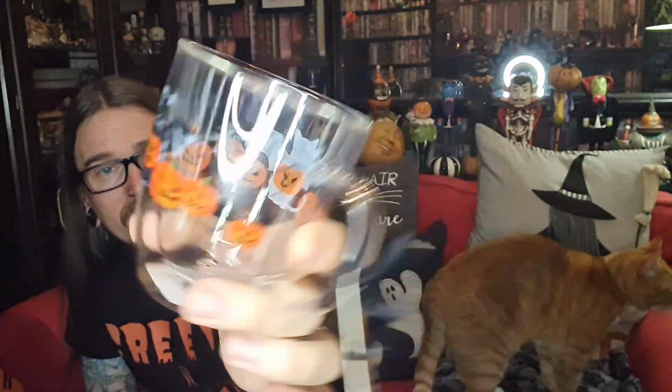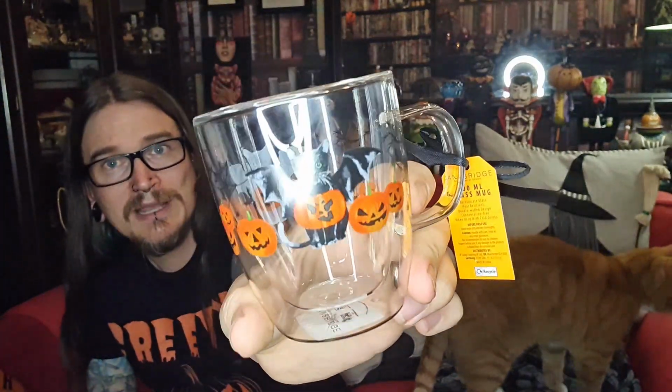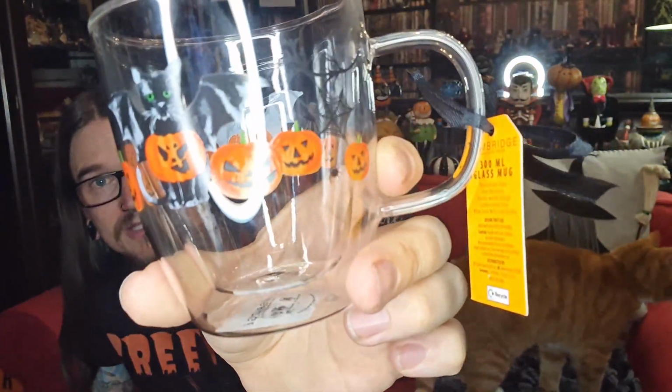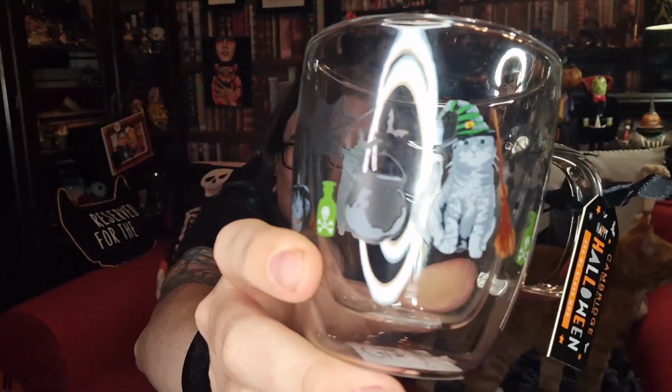mugs. They're not dishwasher safe, it says on the side of them, which is fine, but they've got a lot of the designs on that are on the white ceramic mugs that have been around for a few years. So we got the cat bat, and we also got the little witch cat as well. We picked them up and they were $4.99, and they'll probably end up becoming kind of our hot chocolate mugs or something like that when we're watching films.